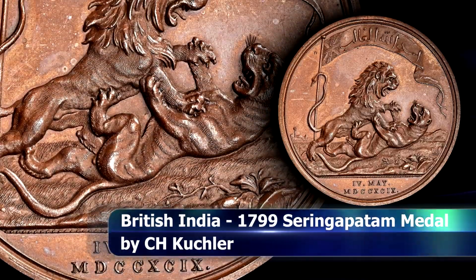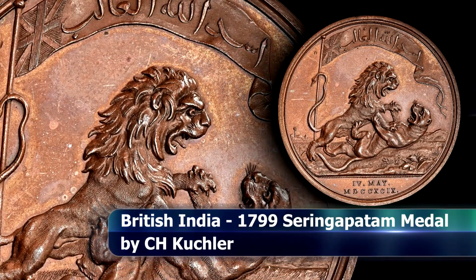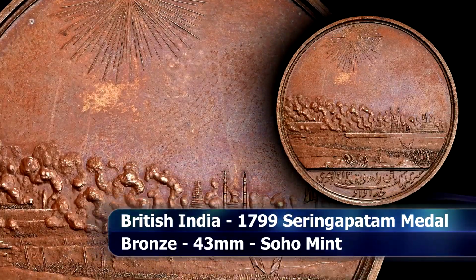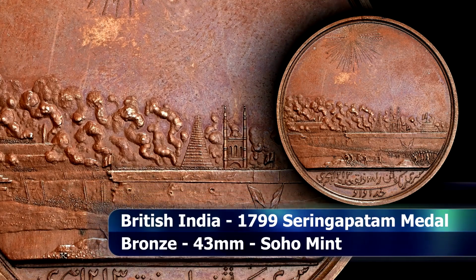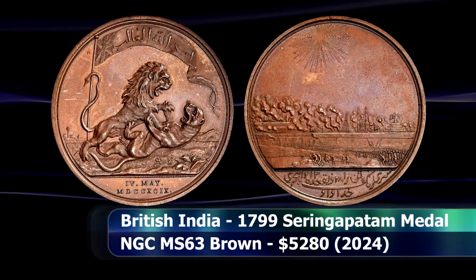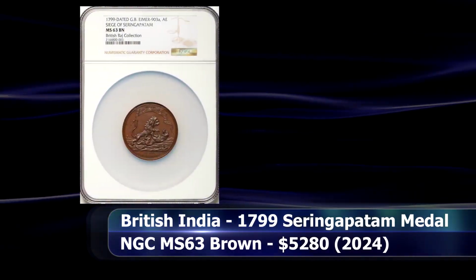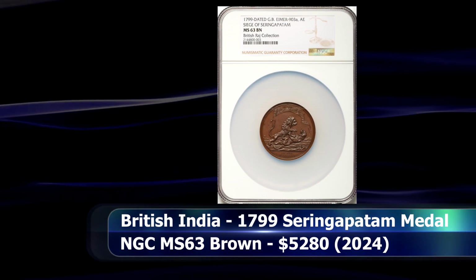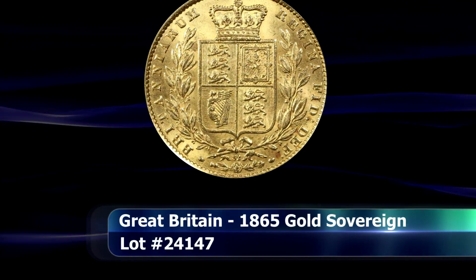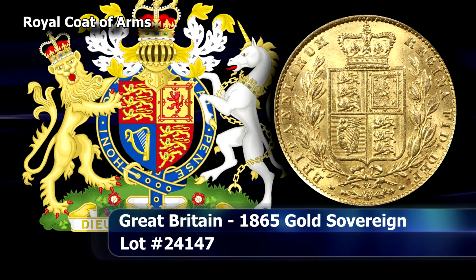It is interesting to note here that in this context, the Tipu Sultan who lost this particular war was known as the Tiger of Mysore, so the implied meaning is not exactly subtle, with their banner above reading, if my translation is correct, the Lion of God is the conqueror, next to the Union Jack, of course. Graded by NGC as MS63 Brown, this historic medal was sold for $5,280 at auction.